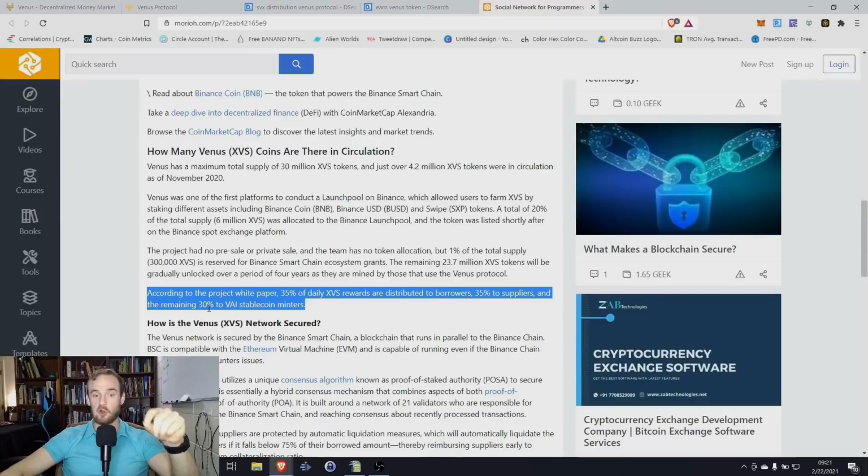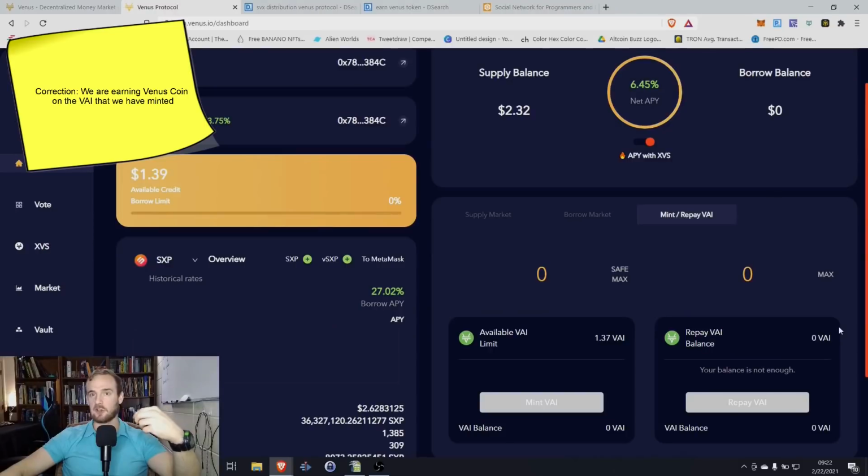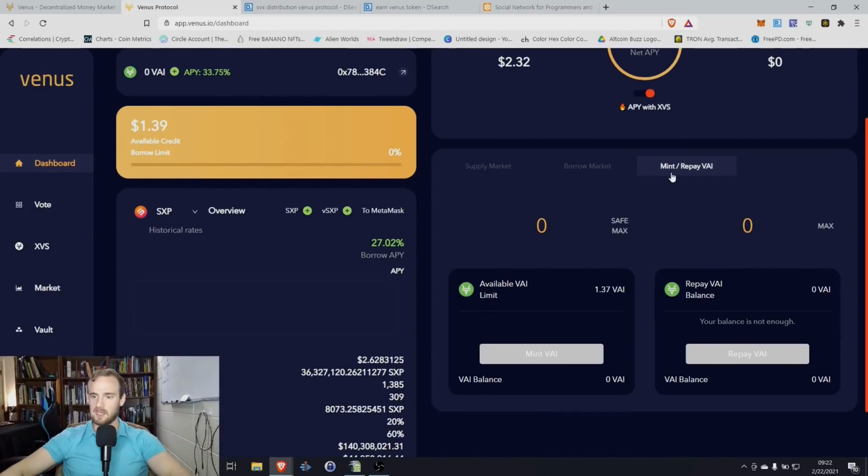Not only that, but we're also going to be earning VAI on that stablecoin mintage, right? So it's giving us a whole lot more ways to earn than simply MakerDAO or Compound. It's kind of the fusion, like I talked about in the intro, of Compound and MakerDAO. It gives us a lot more ways to earn. If we lock up collateral, it's not just sitting there wasted. So let's go ahead and mint some VAI.